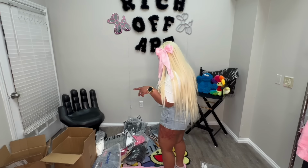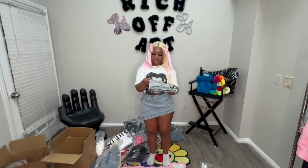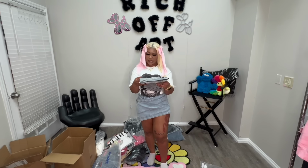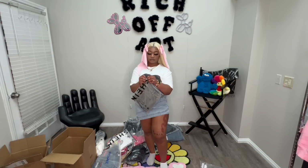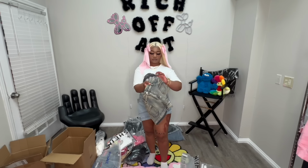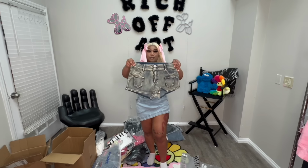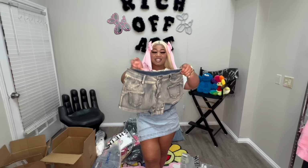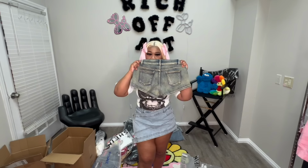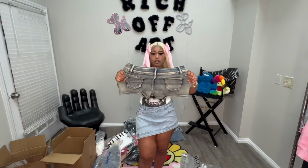Okay. Now, let's try on another pair of shorts. These are another pair of shorts. I got these in a size 32. These look like short shorts, but these are what the shorts look like. They kind of have a smell to them. They are very stretchy though, I'll give them that.